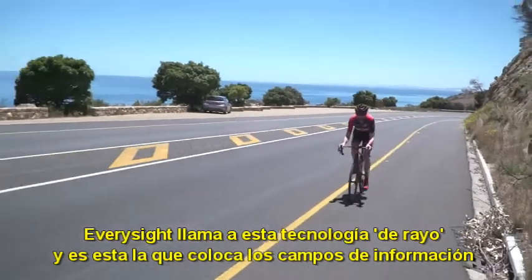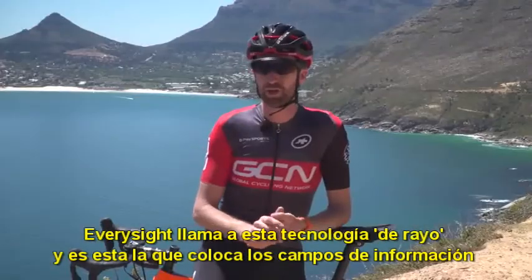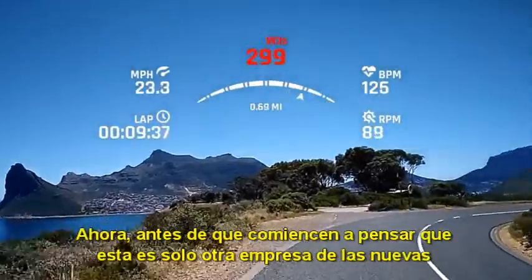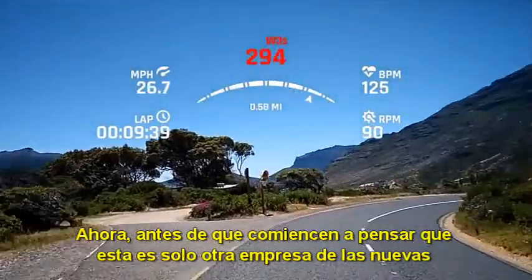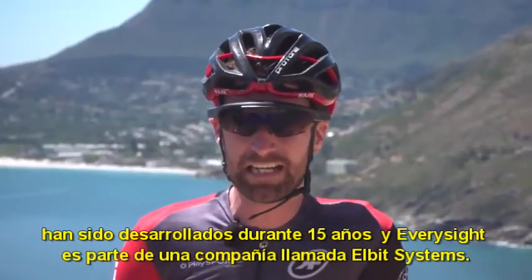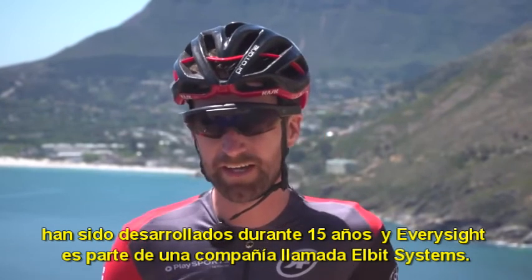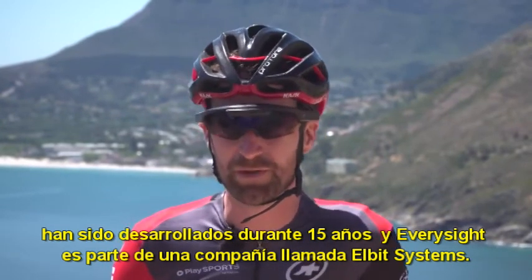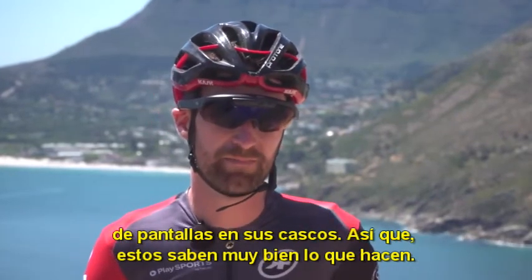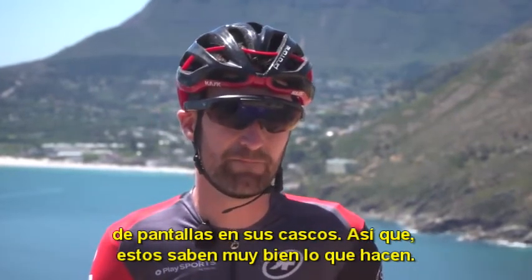Everysight are calling this beam technology, and it is that which puts your chosen information and data fields directly into your field of vision. Now, before you start thinking that this is just another novelty company that will disappear quickly, let me tell you, these Raptors have been 15 years in development, and Everysight is a spin-off of a company called Elbit Systems. They provide the vast majority of the world's fighter pilots with their heads-up displays. So they kind of know what they're doing.